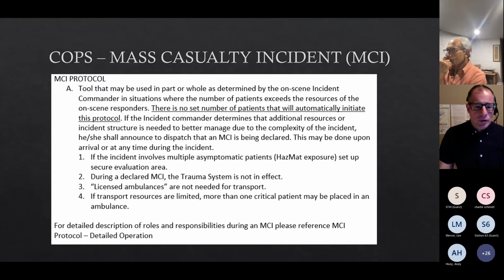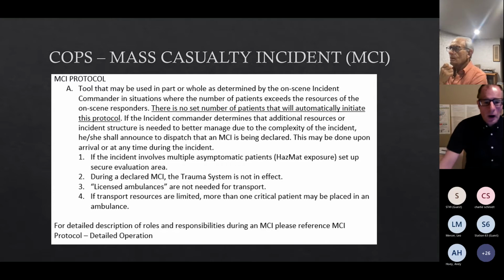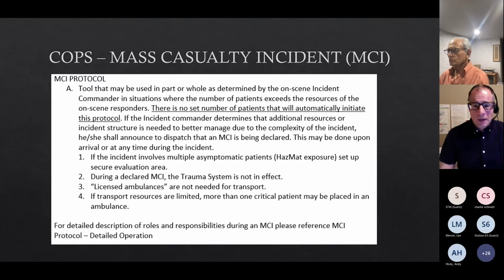It's not a set number of patients, but just the fact that the resources required exceed the resources that you immediately have available. So it can involve, as an example, multiple asymptomatic patients. During a declared MCI, the trauma system is not in effect. Licensed ambulances are not needed for transport. And if transport resources are limited, more than one critical patient may be placed in an ambulance. And then there are detailed descriptions of roles and responsibilities in the MCI protocol.